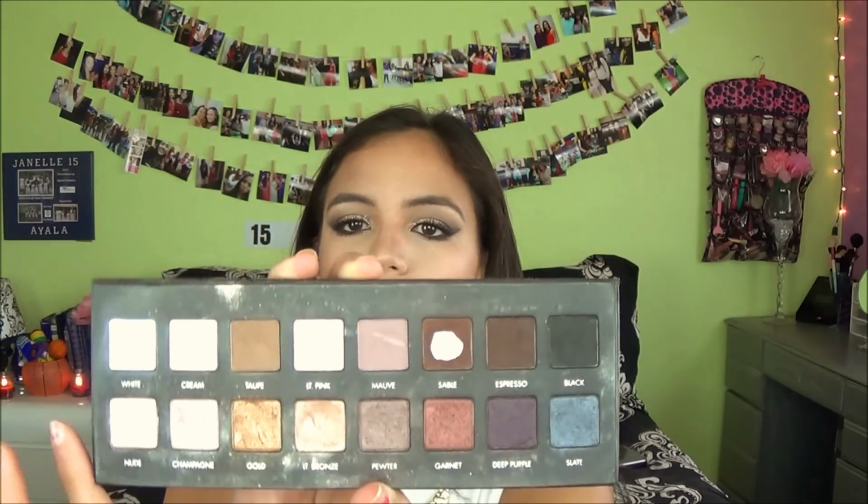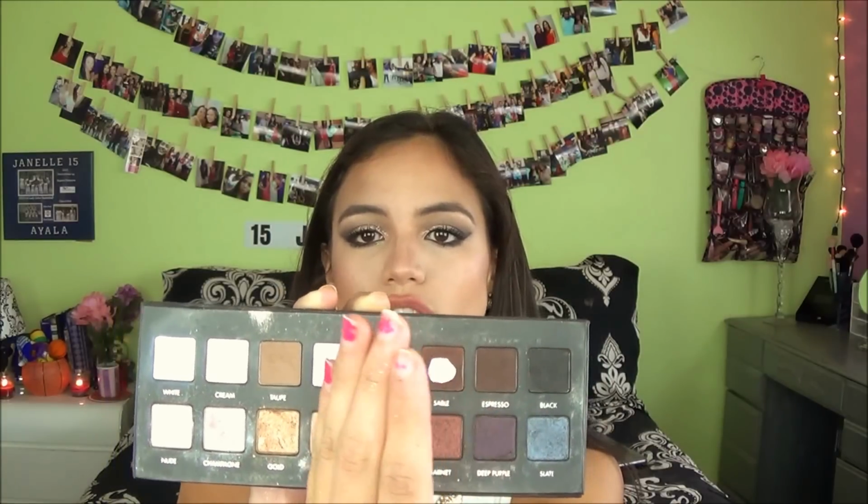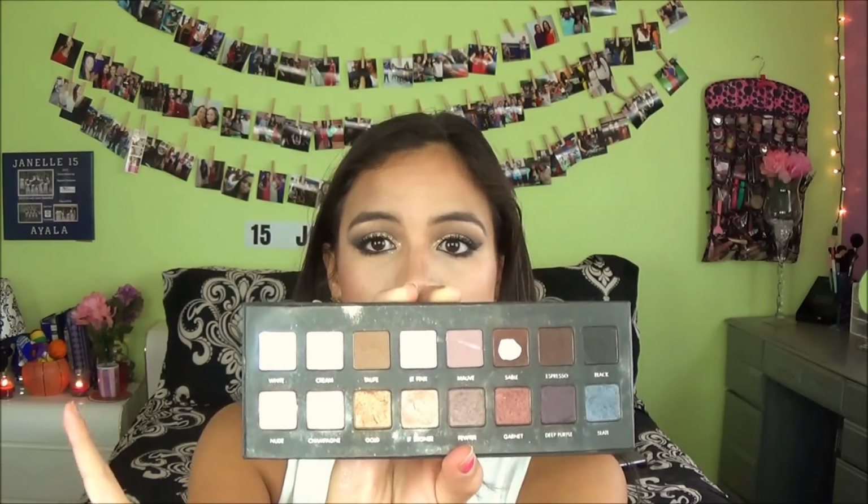I think that this palette is worth the buy more than the Naked 1, 2, or 3s, just for the simple fact that it comes with all of these matte shades up top and then all of these shimmery shades on bottom, and then also comes with your smoky shades and then your daytime shades. The thing that I noticed about the Naked palette is that they don't come with enough matte shades to create enough versatile looks. You're given all these shimmery shades and like 2 matte shades, so it's kind of hard to blend things out and really create many looks with them.